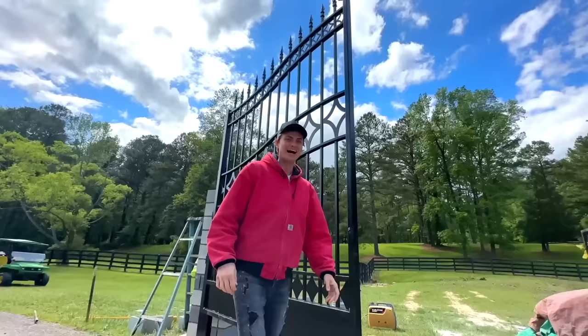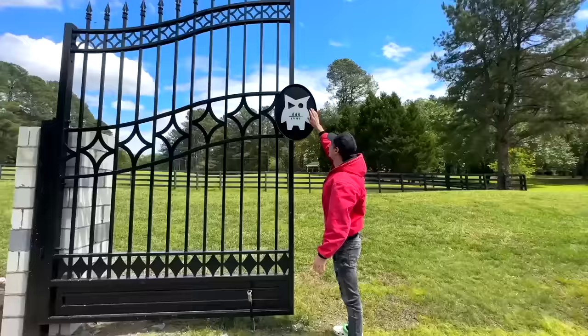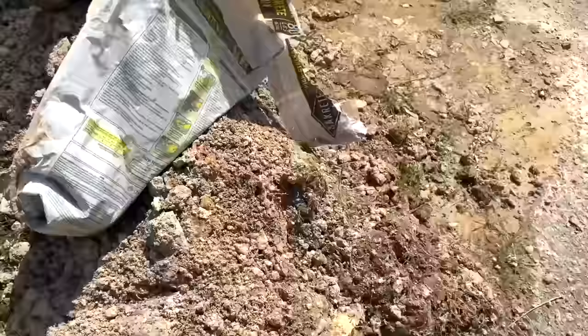I wonder what it looks like on camera, but this gate is so tall. I mean, look at me up here. I'm not even halfway. Barely even reaching the RAR monster. We got the RAR monster here. Barely can reach it. Oh my gosh, the gate is looking amazing.